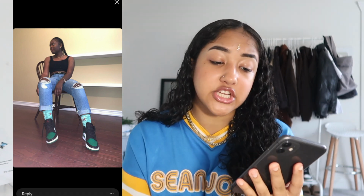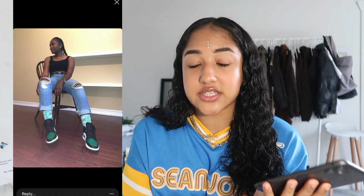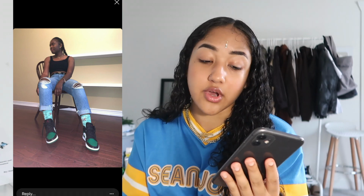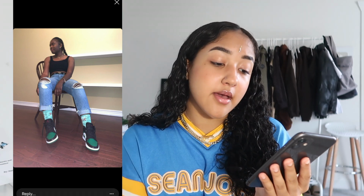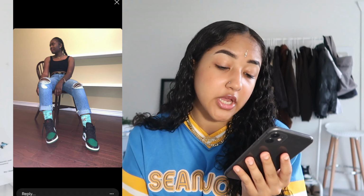I just really don't like skinny jeans, so I feel like this fit could have been taken up a notch if you wore baggy jeans. But obviously some people don't like baggy jeans, so I get it if you don't, but I feel like that would have taken it up a bit. And then I also don't like when people cuff their jeans, but that's also a personal preference, so that was just my opinion on that.